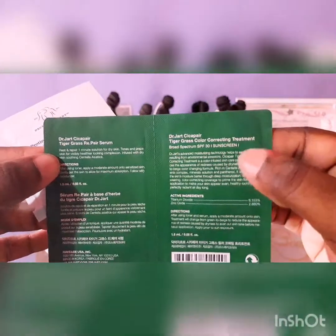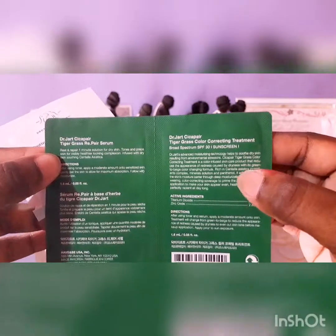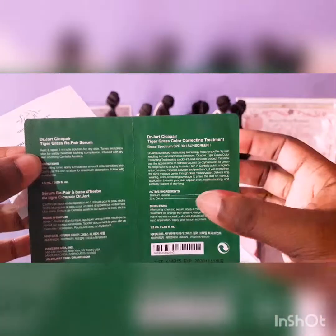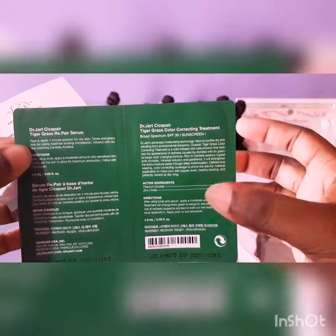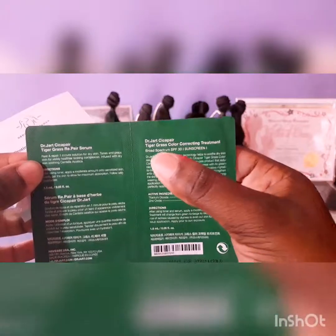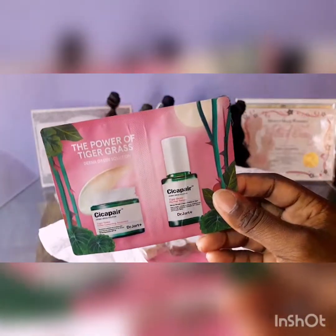And then the color correcting treatment. It helps to soothe dry skin. So I have oily skin, but because of the fact that my skin changes at times, I may probably just use it on a client with dry skin. And it has SPF 30 sunscreen, which is great. So yeah.